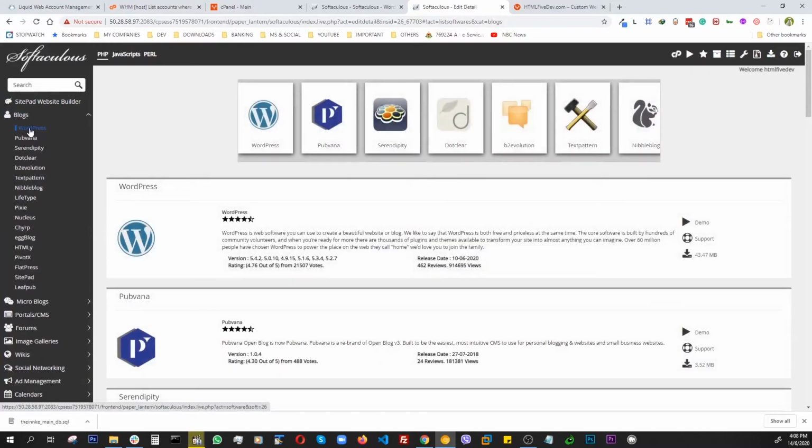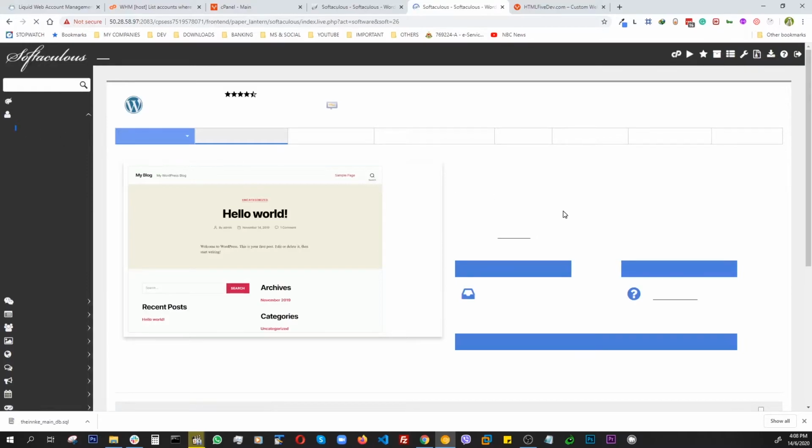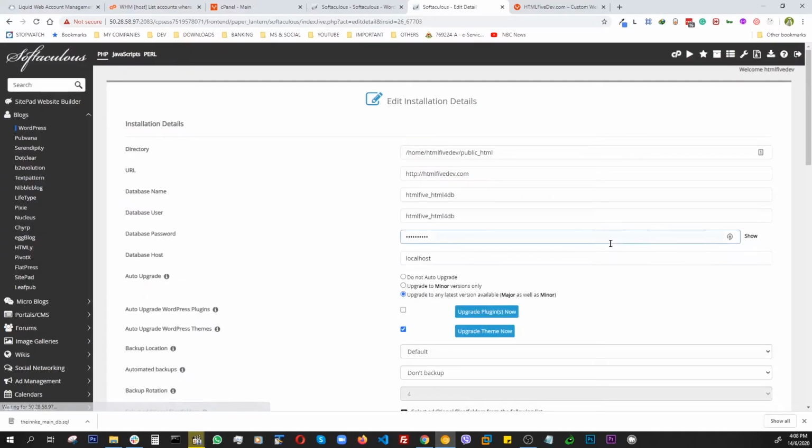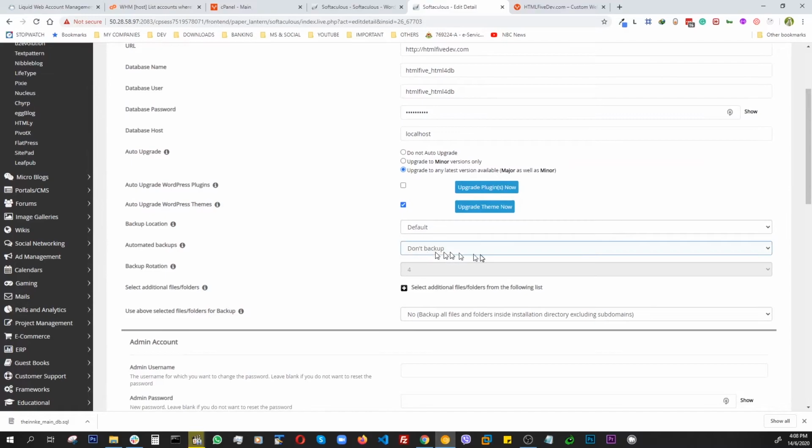Now I just want to go back to check one more time. So now that I'm here, just to make sure setup took what I wanted to do, edit details, and now it is set to don't backup. So hopefully this will not regenerate that 3.3 backup anymore, and our server will be breathing a little bit easier. That's it for now. Thanks.